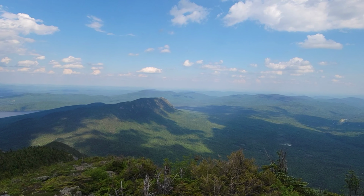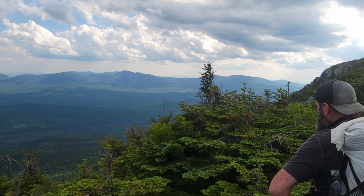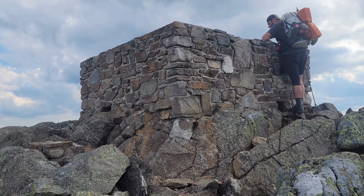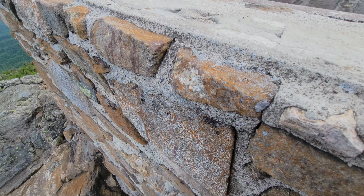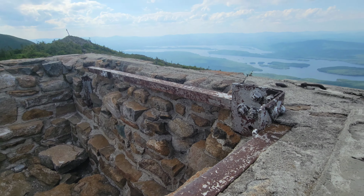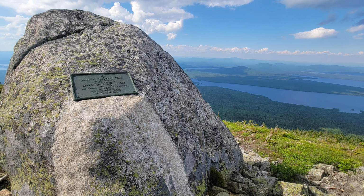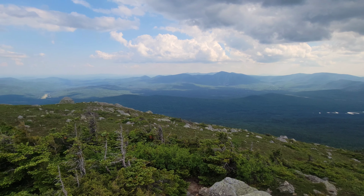Oh, that's Little Bigelow right in front of us. That's where we were earlier today. All right, going right up there. Let's go to it. Avery Bigelow Peak, standing right on the summit.